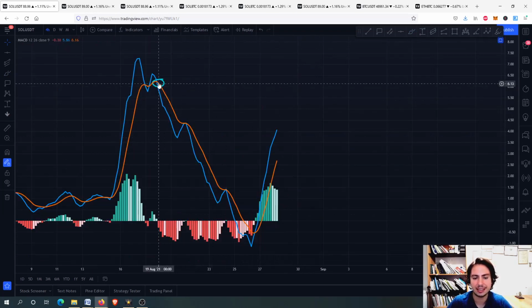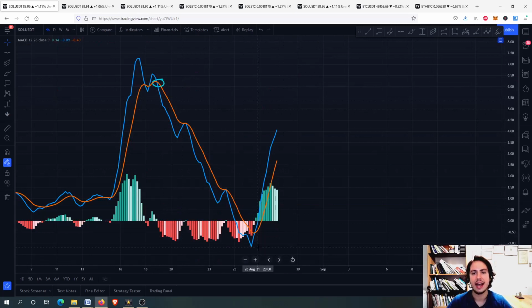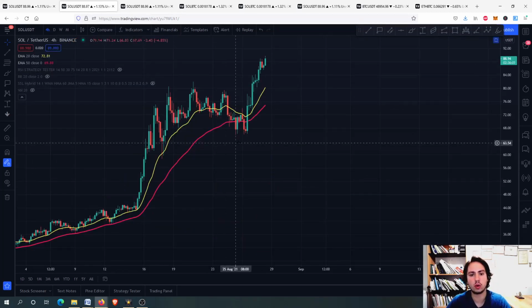So when the MACD falls down that way and the price remains a little bit stable, then it is very nice and the altcoin is very strong. Okay, it is a bullish signal that we can get in. Let's go to Sol on the 4-hour frame.